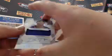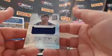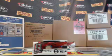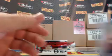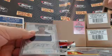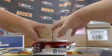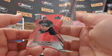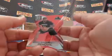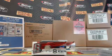Ooh, we got some action yet. Spectacular jersey autograph for the Phoenix Suns, Isaiah Thomas, 19 out of 149. Red Prism die cut for the Timberwolves, Nikola Pekovic, 10 out of 25. Pekovic.